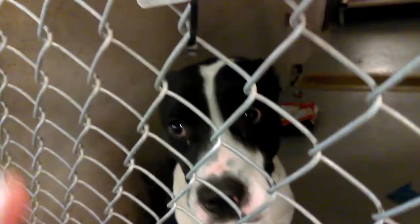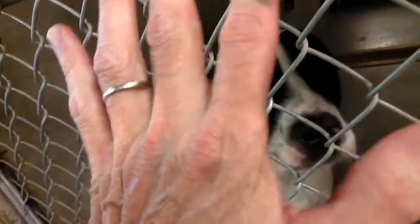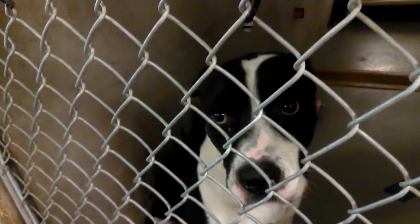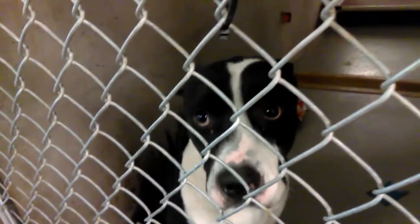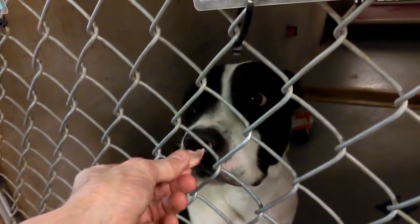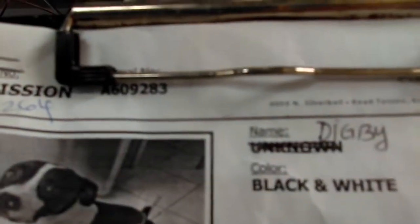Digby is 1 year old, 9 months, male. Sit, good doggy, Digby, sit. There you go, you did like that, huh? Did you like that, Digby? Yes, you did, huh. Good doggy, Digby. Sit. Good doggy. Yes. And Digby has the animal number of 8609283.